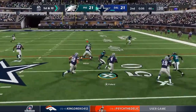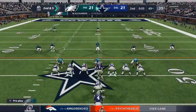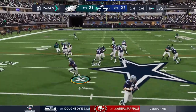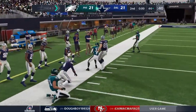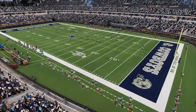So the drive's going to start with Pollard, and across the midfield stripe into Eagle territory. This offense is going to elect to burn a timeout with 5 seconds remaining in quarter number two. They'll run with Pollard, and he'll be taken down at the 44-yard line. So we've come upon halftime here in this NFC divisional round matchup.